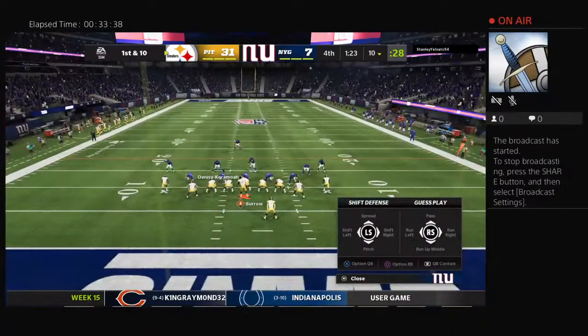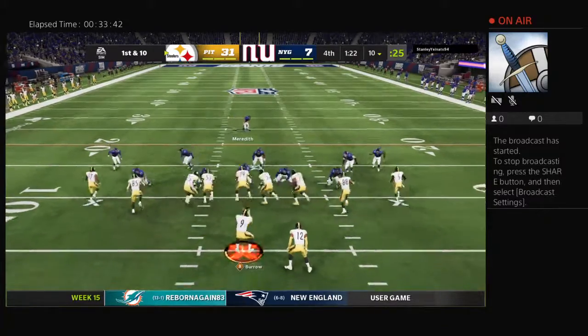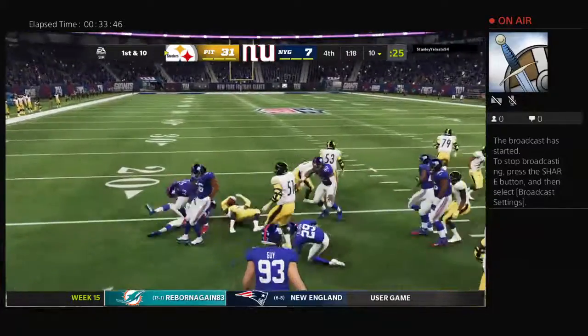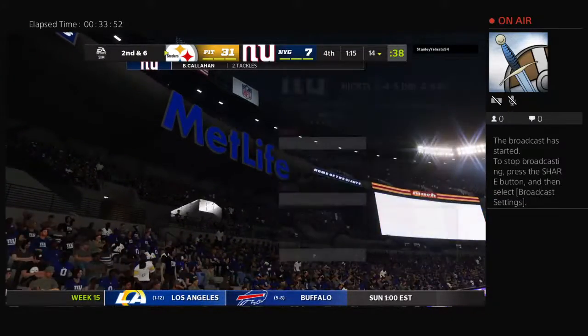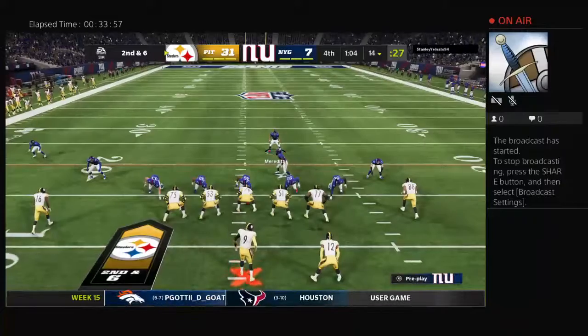The Steeler offense here about ready for their next drive. And they just continue to roll right along, really. This has the looks of yet another victory as they hope to polish it off here in quarter number 4. And he'll maneuver his way forward for about 4. 2nd and 6.